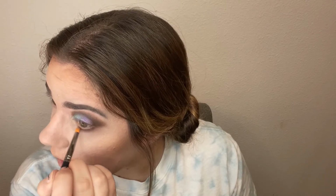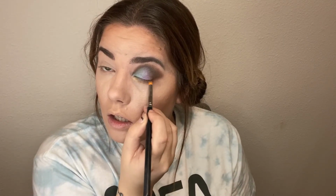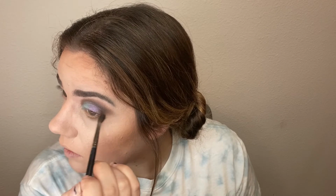For this last shimmer, I'm gonna connect the shimmers right here and bring it down into this brown. I'm blending it into the brown. And then I'm gonna take the brown and blend back into it to darken it. Really kind of dramatically smoke it out. All right, off camera, I'm gonna do this other eye, pop on some liner, pop on some lashes, and then we'll come back.